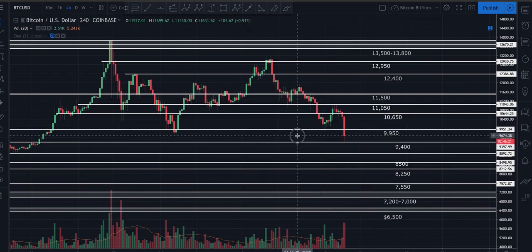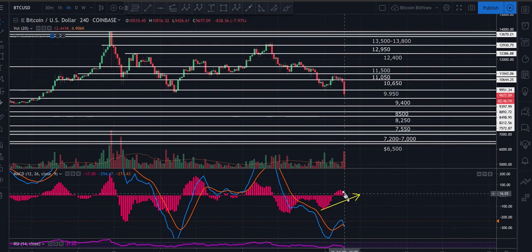We just broke down on a whole lot of volume. Coming back up here again, as I pointed out, guys, literally in real time, which rarely happens, I pointed out the potential for bullish divergence and a bounce. Of course, we did just see a little bit of a bounce. Is that going to be it? We'll have to wait and see.